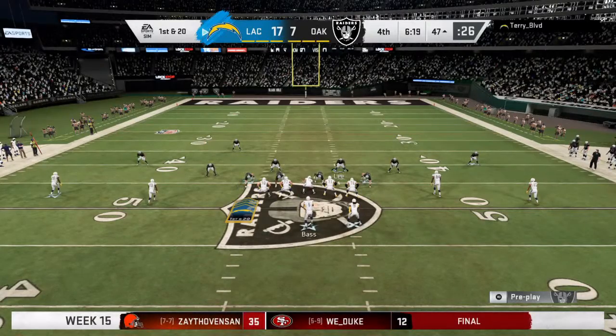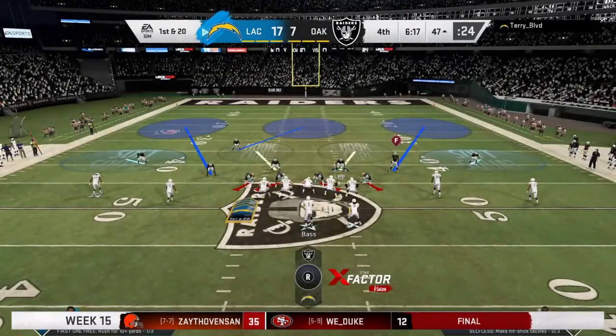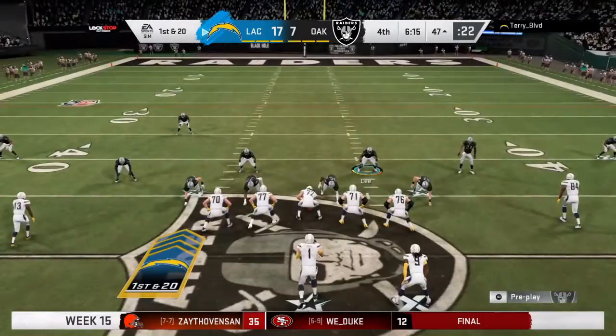22 jet bombers, 22 jet bombers. Show it. Hatchet.